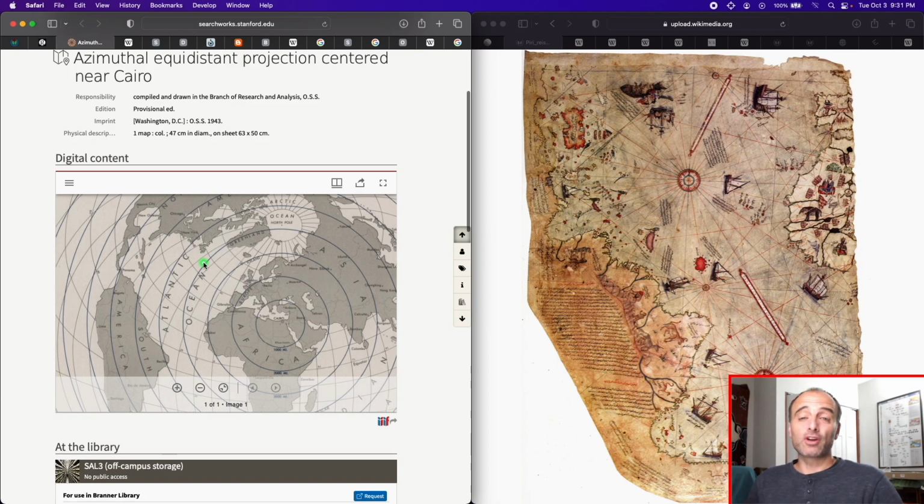So already we've caught Hancock in a major lie. Now, this doesn't mean that the map itself is highly inaccurate. Maybe it is still accurate and too accurate for the 1500s.